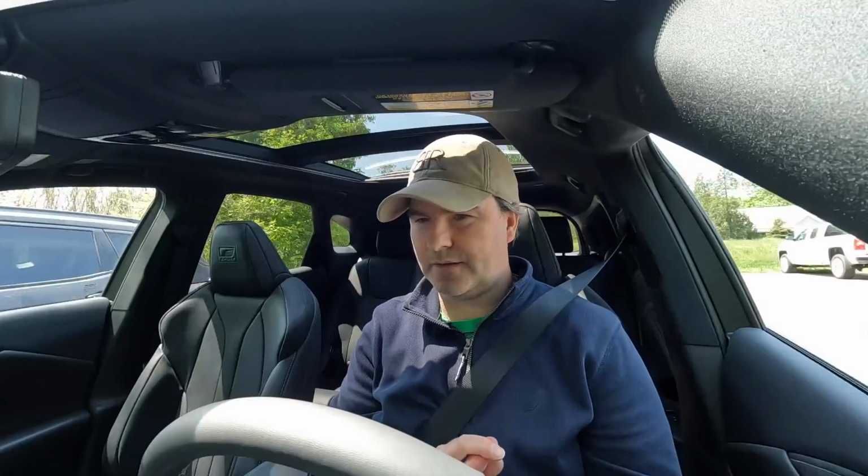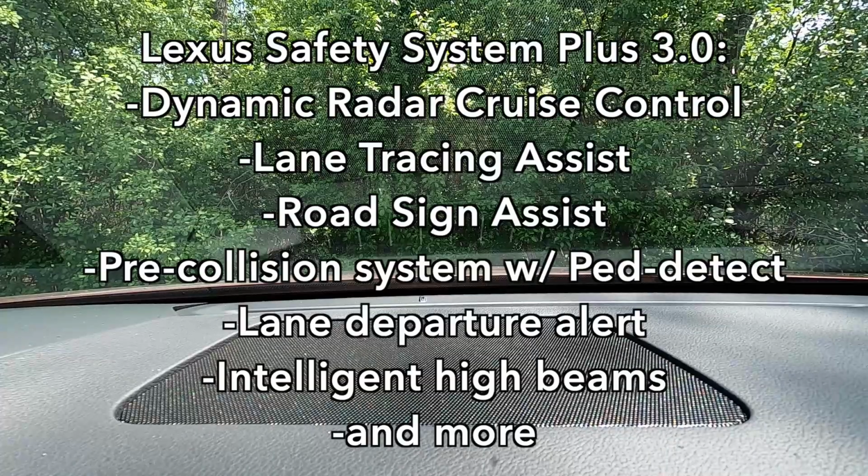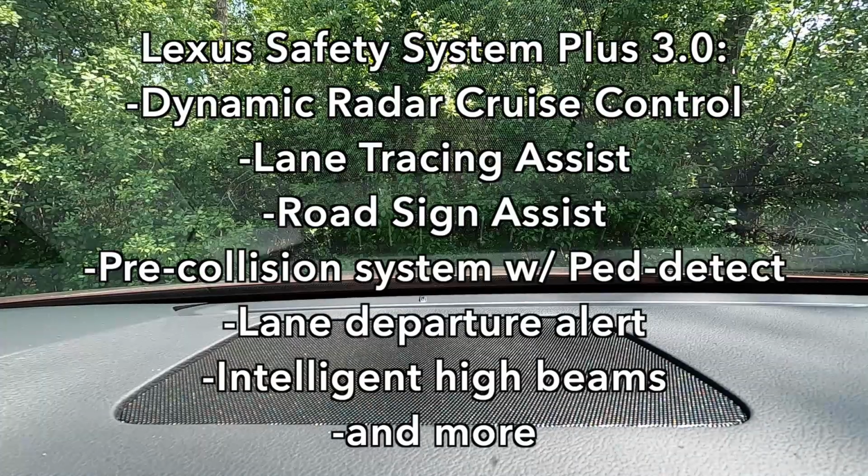Time for a quick test on the highway. I do have the Lexus RX back in the normal driving mode. Stability control and traction control is on, of course. But before we get going, I wanted to quickly show you, you have a lot of options of what cruise control and driving assist systems you have. This does, of course, have the Lexus Safety System Plus 3.0, so lots of driving aids. But we also have a head-up display.